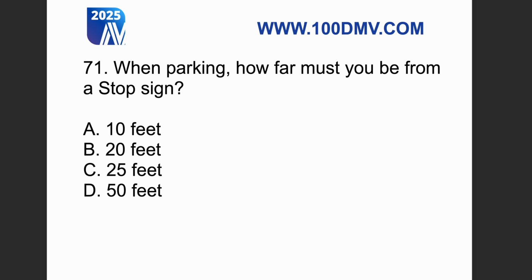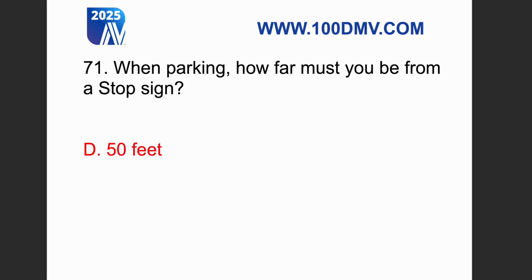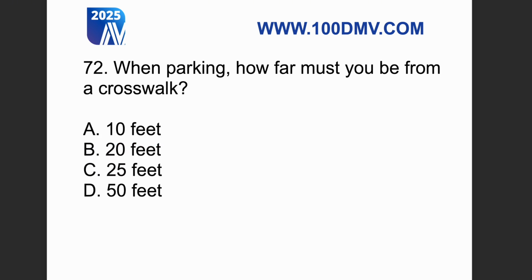71. When parking, how far must you be from a stop sign? A. 10 feet. B. 20 feet. C. 25 feet. D. 50 feet. Correct answer: D. 50 feet.